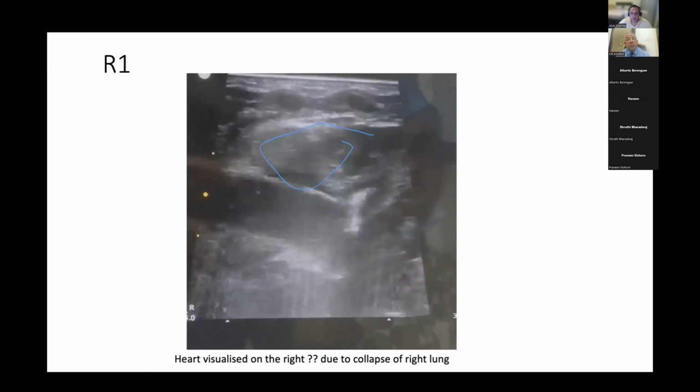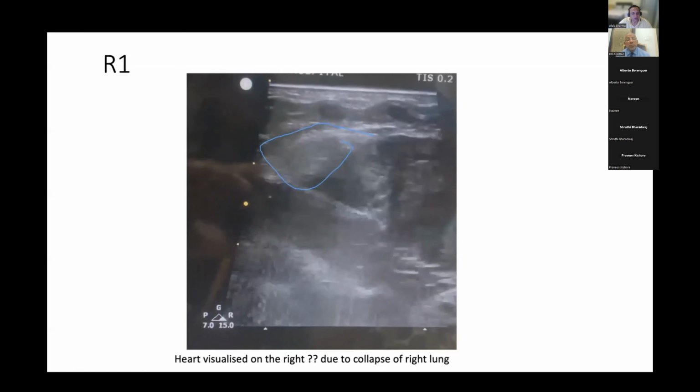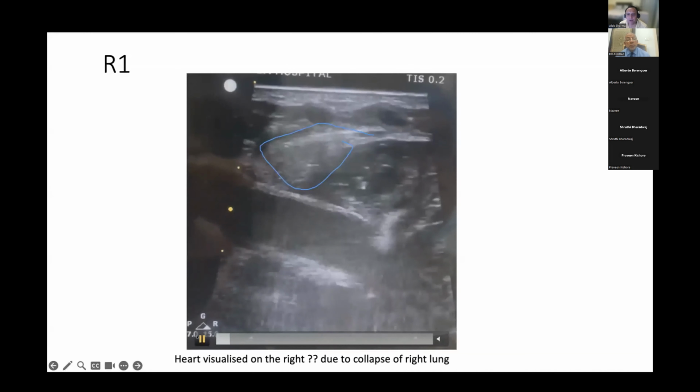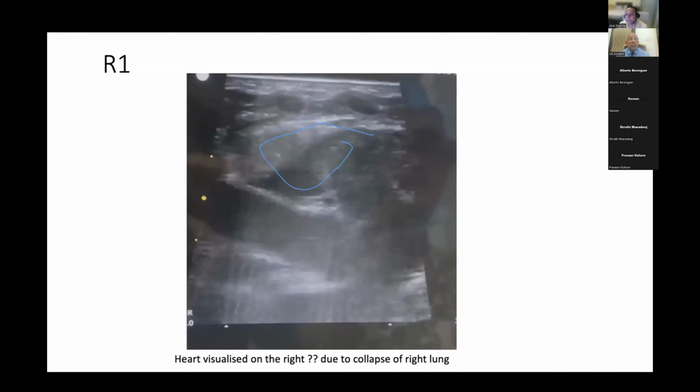The heart is pulled all the way across. Very difficult to see any lung. And a few things. The reason I'm asking: what are your differentials? If you saw this image without an X-ray in a baby who had mild respiratory distress at birth, what would your differential diagnosis be?